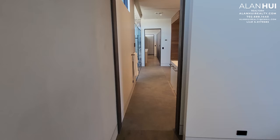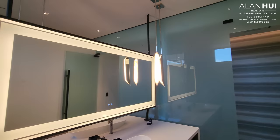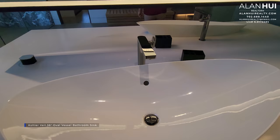Heading to the primary bathroom. The doors for the primary bathroom are actually pocket doors. They did an excellent job designing the primary bathroom with this beautiful backlit LED mirror. And the sink that you see here is a Kohler Vale 38-inch oval vessel bathroom sink.